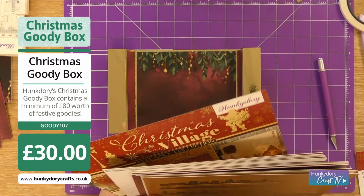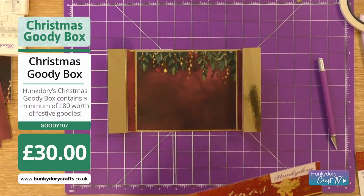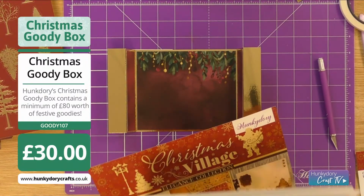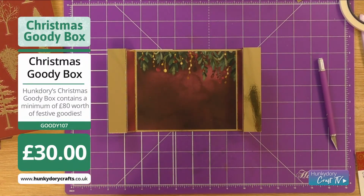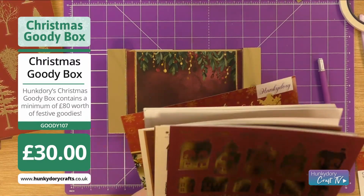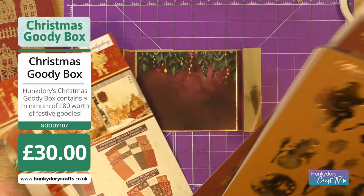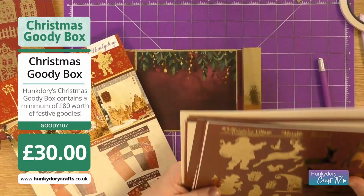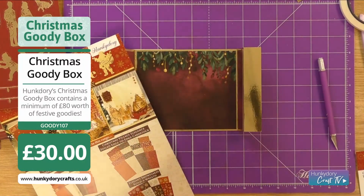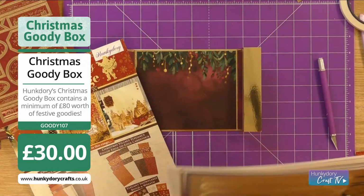Got all of those town scenes, those cityscapes. The Christmas trees. Maybe keep the Christmas trees out. I think I'm going to stick with this lovely rich burgundy colour. The one I want is going to be the very last one, isn't it? And definitely keep the houses. I'm sure there was something with Christmas. And we've got sentiments. Right.